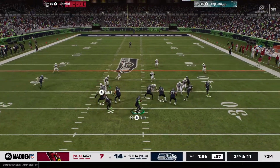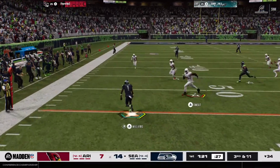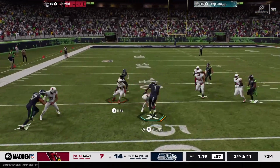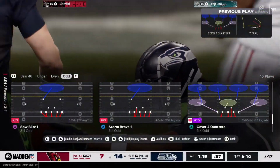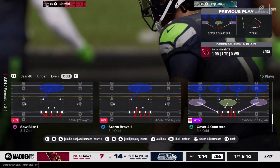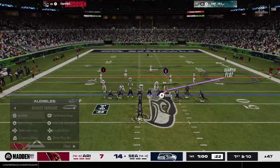3rd and long for him here. This one to Williams out left side. And they push this down to the opposing 47-yard line. They get 19 on that pickup. And that gives the Seahawks the first down.